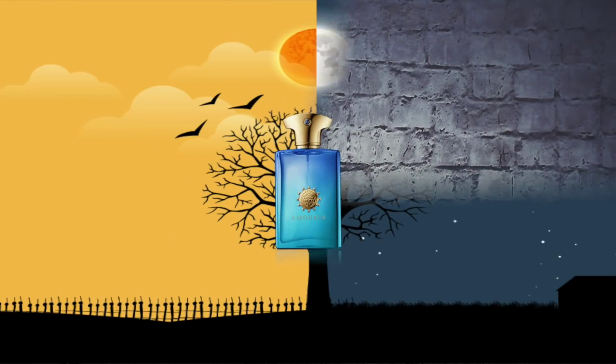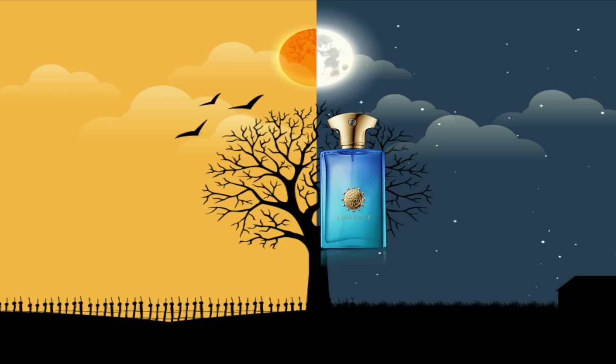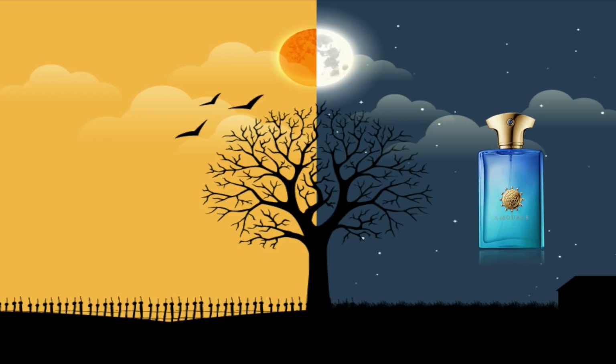I think this is going to be one of those that I would wear. Day or night, I'm thinking more nighttime scent for this one. Versatility, that's one thing with these types of fragrances. I'm not sure how versatile this is going to be on my skin, to be quite honest with you guys. It's too early, but I'm not seeing much versatility with this one, to be honest.